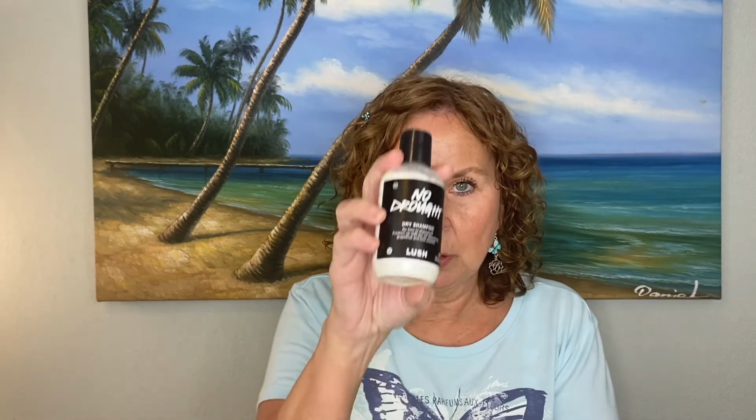This first one here is the No Drought Dry Shampoo, and this is the reason I decided to place a Lush order. Now that I've started letting my hair go more natural, I want to wash it less often. It seems like the longer I let it go between shampoos, the better my hair does. So I'm trying to go 4 days when possible, sometimes 5. But I still have an oily scalp. So I did need to try to find a dry shampoo, and I wasn't happy with any of the aerosol dry shampoos that I had tried.